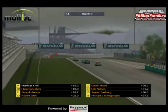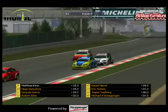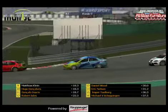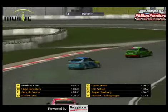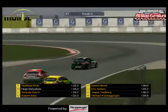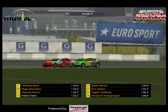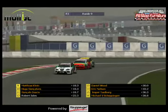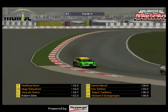There is Matthias Klein with Hugo Gonçalves all over the back of him. The German driver getting a big nudge there from the Portuguese driver. Seat versus Honda, and Gonzalo Ignacio hits the back of Hugo Gonçalves. A big hit there, and it holds both of them up. And now around the back of them fighting for position is Robert Isles, who wants that 10th position away from these 2 guys who are squabbling. It is Seat Leon for Tar.